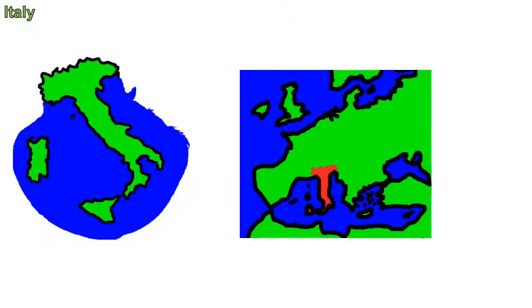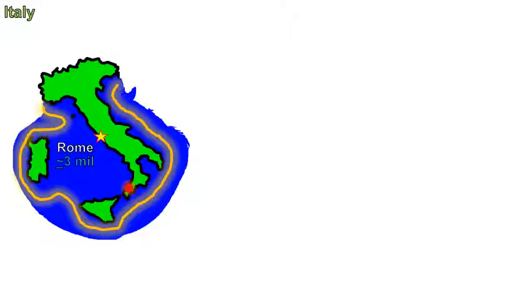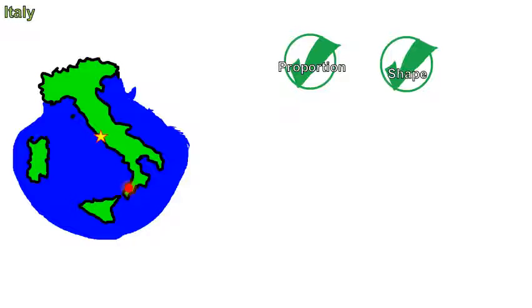Italy is up next, and remember this map, since you'll need to remember the Mediterranean. Their main port is in the south, called Gioia Tauro, population 20,000. I think you know what their capital is. Rome, population 3 million. Their coastline most definitely covers the country, with 4,660 miles spanning an area of 115,000 square miles. The proportion is great, dare I say a bit much, and also the shape is great too.